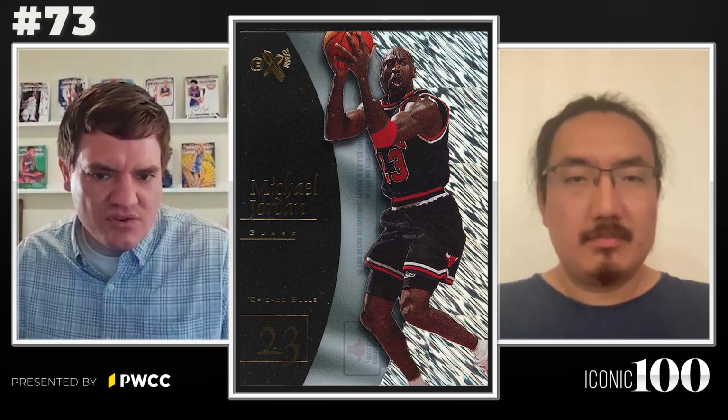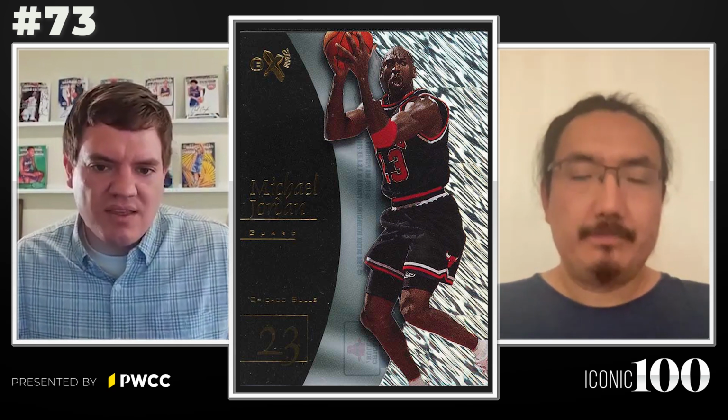But even when you look at the base card, this is not a card that's super rare. You can go find that card right now. And that's what I love about this card being on the list. Spino, I don't know exactly where it sits. 73, I think, feels close to right to me.